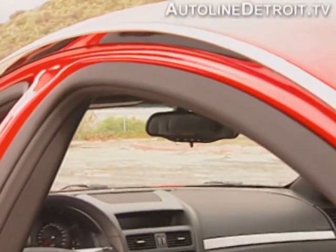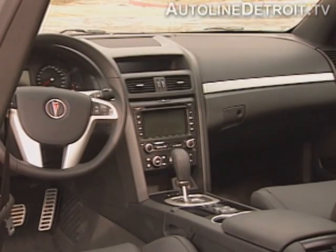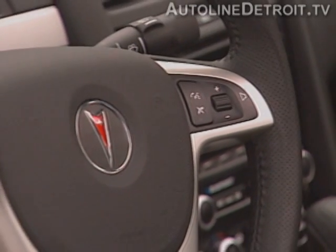Inside, the design is clean and modern with excellent materials and build quality. Passengers are treated to firm, well-bolstered seats that hug tighter than your Aunt Millie, making them great for carving corners. And the steering wheel is thick and meaty, which hints at the car's sporty character.